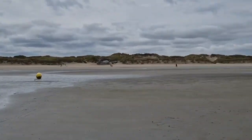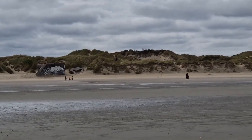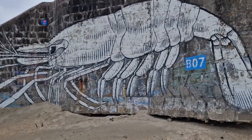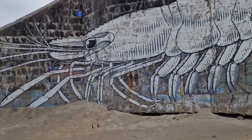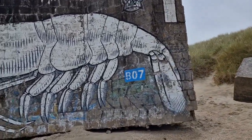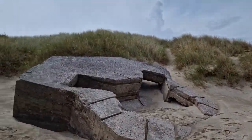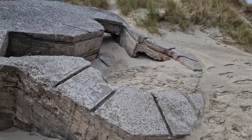Right over there I see a bunker with a big shrimp painted on the side. We're gonna check that out as well, just for a little bit. So let's go. That is another way of trench art, if you might say. This one is a really big structure, and I was just amazed by this one, because this fell down due to erosion. Right here there's another concrete slab. I think it's another piece of a bunker. This one fell down due to erosion. I think this was a mortar bunker.